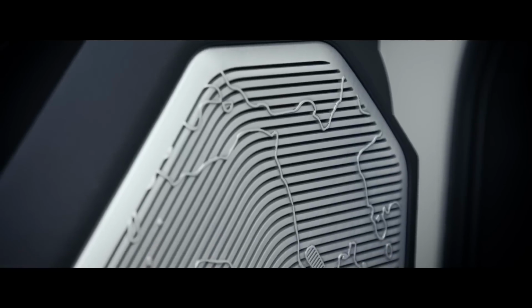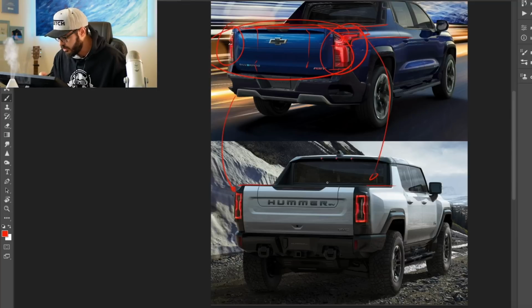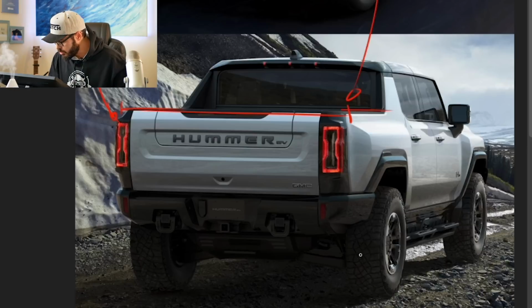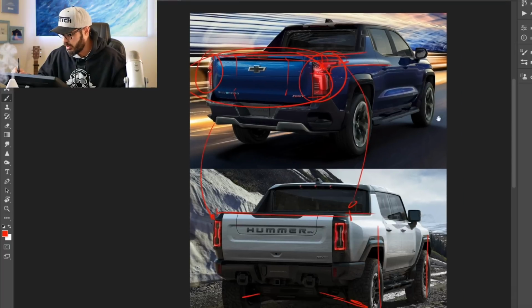Now looking at the Hummer down here, we have a different approach to the width of the entire car, the track of the car. They have the same kind of width between these two rails. As I said, this width and this width up here is the same. However, the stance is a lot more wide on the Hummer. It has longer control arms here in the rear, which sticks out further, creating a more planted look here than we have on the Silverado EV.